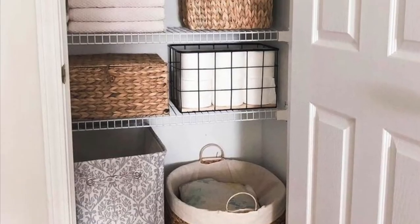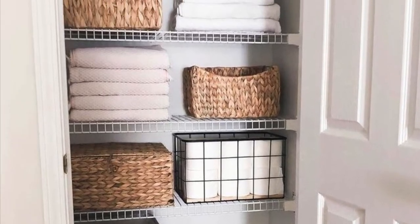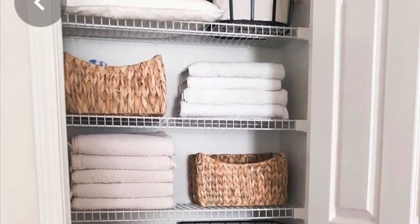My kid's bathroom has those wire shelving things on them, and it doesn't have a door. So I was like, well, what am I going to do with this? So I ended up going on Pinterest, and I found a closet setup that was so cute. Let me insert my Pinterest inspiration. Okay, y'all, that is just so gorgeous.